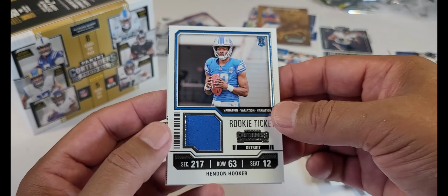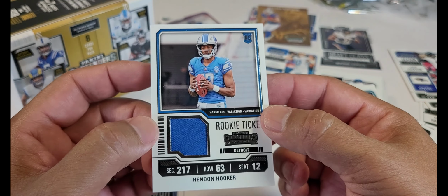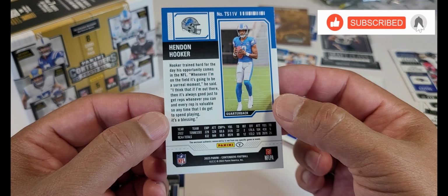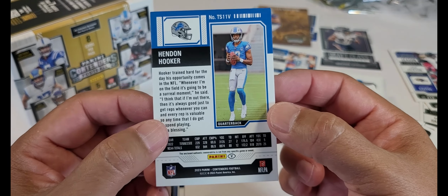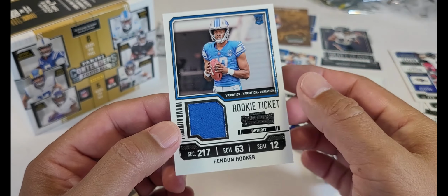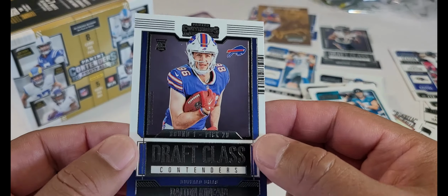Trevor Lawrence. Not a rookie, though. Who is this? Oh, Hendon Hooker. Rookie ticket. It's a jersey, though. Rookie card. It's got him in his, is that Wake? Well, I can't tell which, but let me see. This is with the Lions, bro. Well, we have a jersey memorabilia card, rookie card, from Hendon Hooker. Nice. Okay, that's not bad. Not bad, not bad, not bad. I don't know if this kid even plays, but you never know.